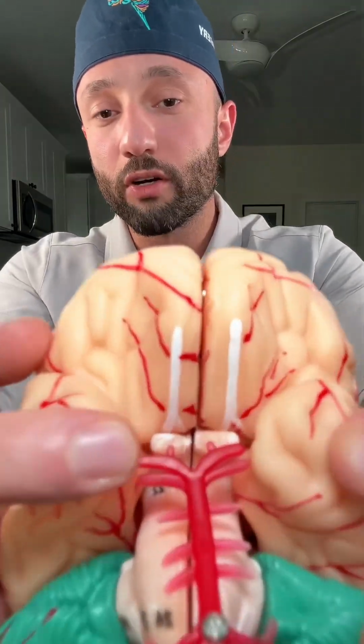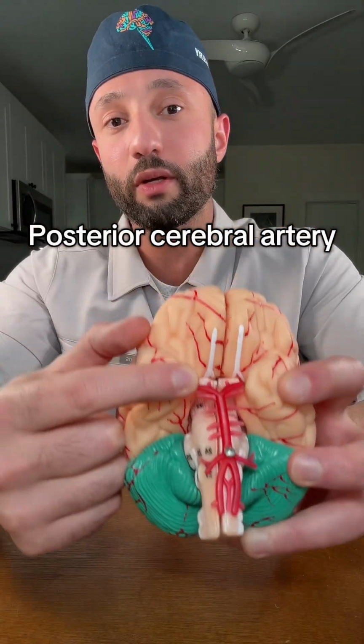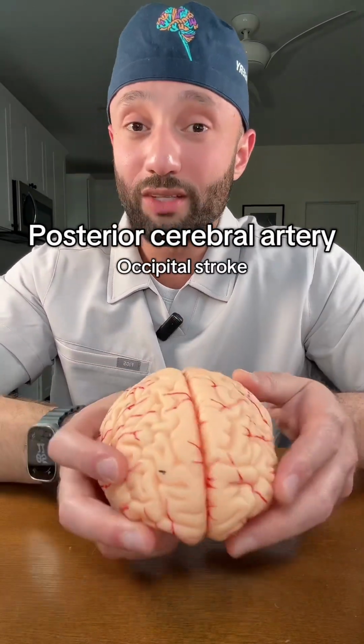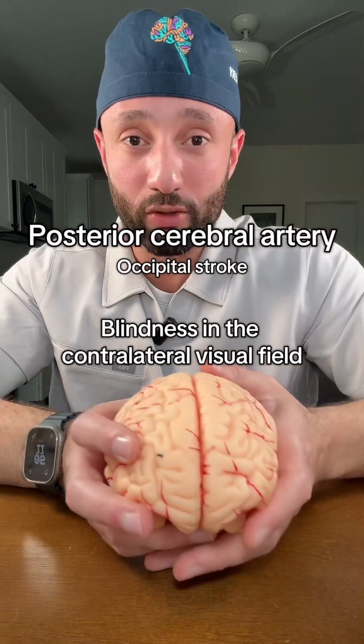An occlusion of this artery over here, called the posterior cerebral artery, will result in a stroke to the left side occipital lobe. This will result in blindness in the right side of your visual field.